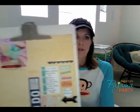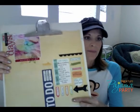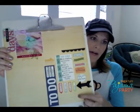Here's an example of a page that I made using, let me see if I can get that there. There we go. Okay, so you can see here I used the word days from a magazine. And then down here, I used the top of a to-do list, and I just snipped that right off the header, and it was quick and easy because I filled in my information and it was all good to go. And so those are just a couple of ways that I've done that on my pages.